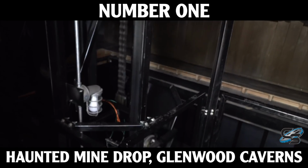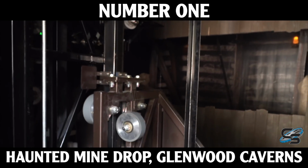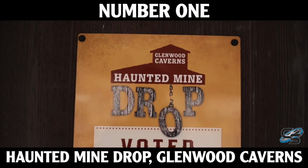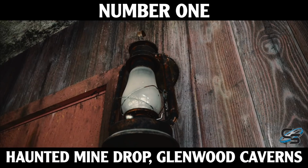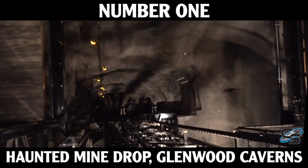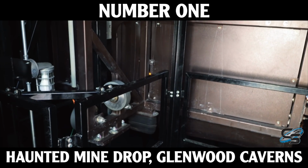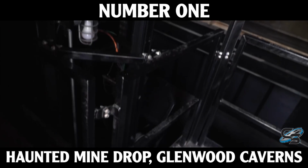But you can feel the temperature change. If it's hot outside, down at the bottom, it's gonna feel cold. If you visit when it's cold outside, it's gonna feel really nice down there. And they even have theming down there to help further the story. And the whole experience is just insane. Every time I go to Glenwood Caverns, I make sure to ride it at least a dozen times. I seriously cannot get enough of this ride. And the crazy thing is, that's not even the scariest ride at Glenwood Caverns. But in my opinion, it's the best.